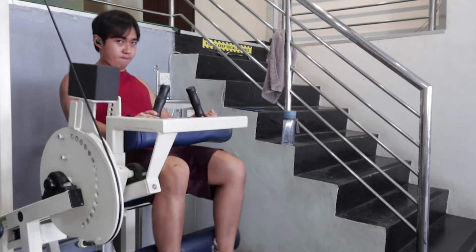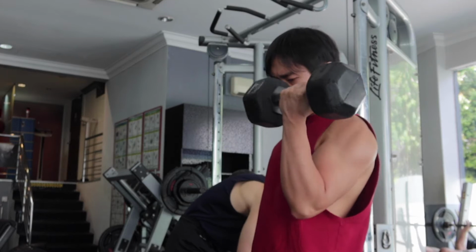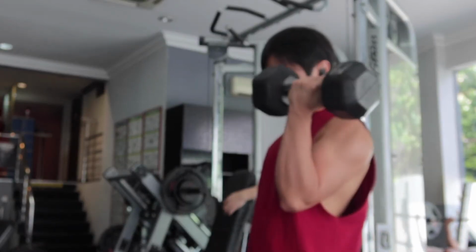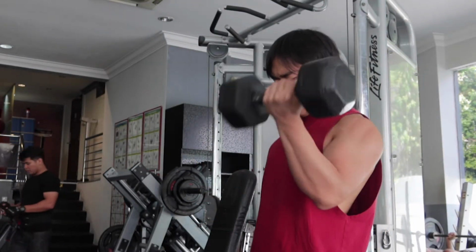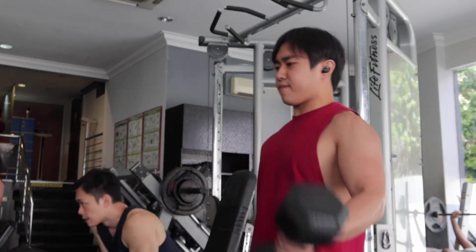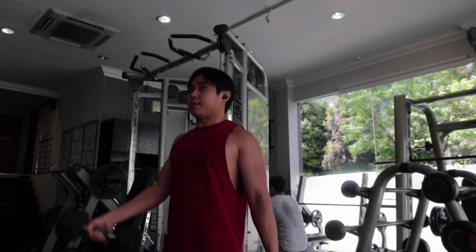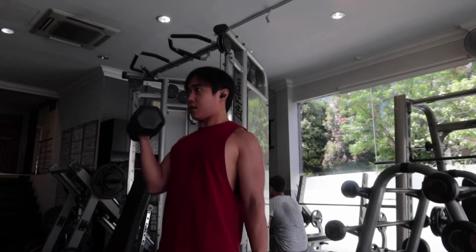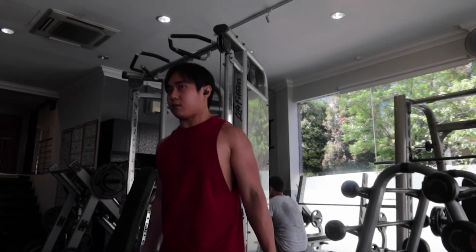Next up is the dumbbell curl. For the dumbbell curl, you want to use a light weight and try not to use momentum to swing up the dumbbell. Your position should not move forward and backward too much. The only thing moving is your elbow, bringing the dumbbell up towards your body. As you can see from my form, I'm trying to minimize the momentum of my body. So just keep in mind when you're doing a dumbbell curl, try not to move your body up and down and depend on momentum.